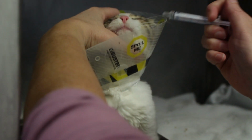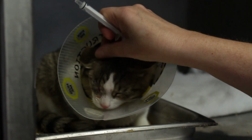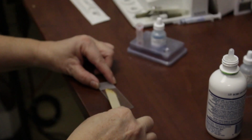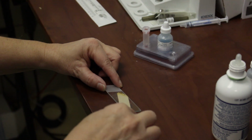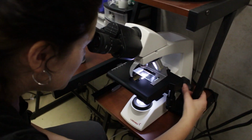I think we do a good job in certain things. You know, if a kitty or a dog has a broken leg, we generally can take care of that. We've got people that will help with that. But things like chronic diarrhea, that can be a real drain, trying to sort that out. So I'm going to make a little direct smear of this stool, just to see if I can see anything obvious like coccidia or giardia.